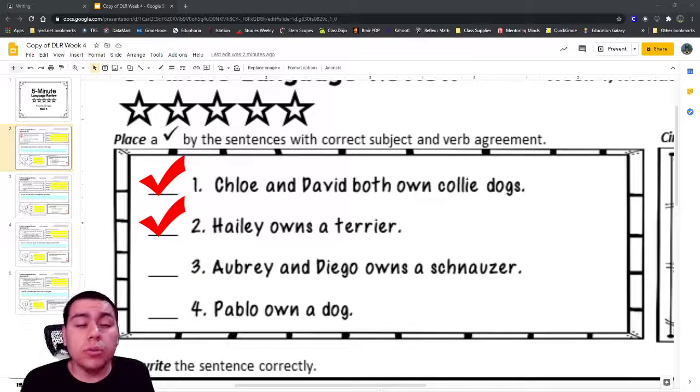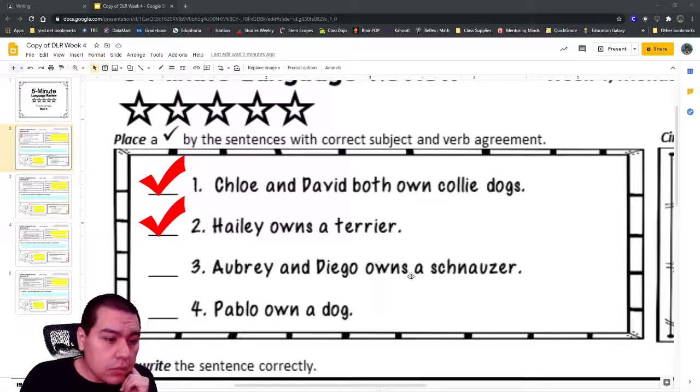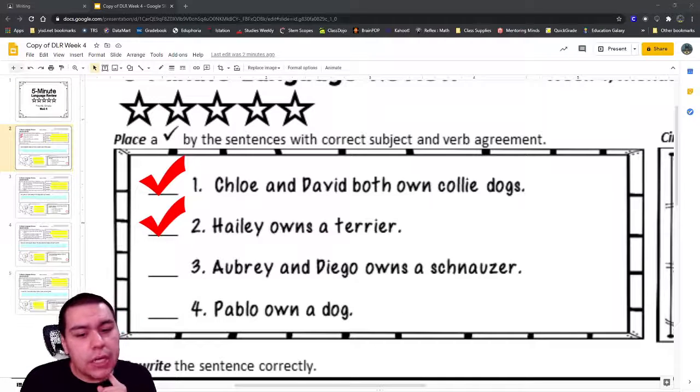So we're dealing with a plural subject here. 2 people. Owns is my verb. And if I look at the end of owns, I see an S. That means that this verb is singular. If I have a plural subject, I can't have a single verb. That means this one does not check mark. They don't agree, don't match. I have one that's singular and one that's plural. I need to have them both matching.